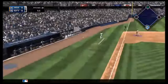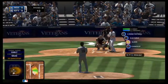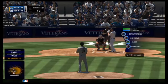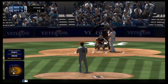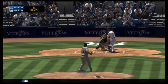He was selected in the first round back in the 2009 MLB draft. Yeah, Matty, they certainly got it right when they drafted this guy. He has turned himself into an absolute superstar. Everybody knows this guy's name, and kids are buying his jerseys.